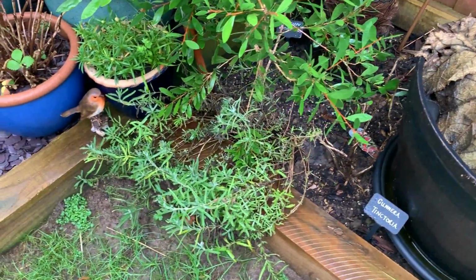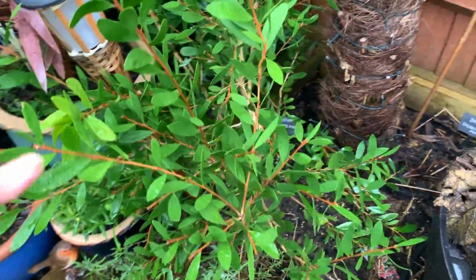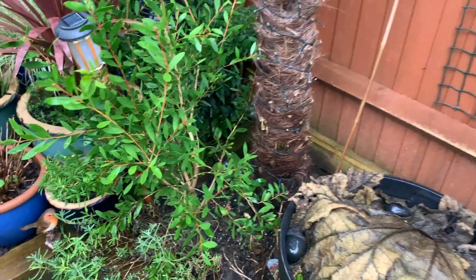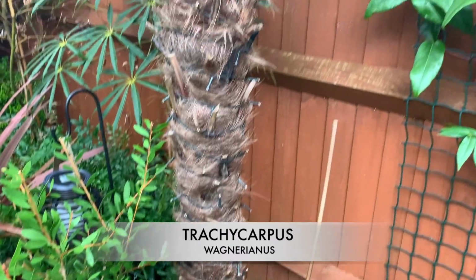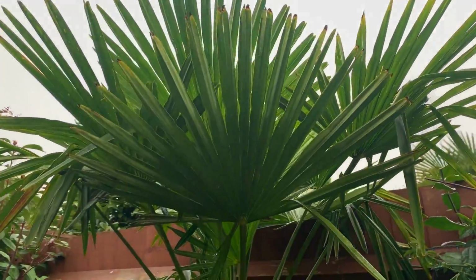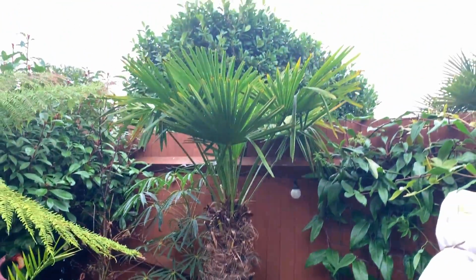I've just got some lavender down there, and then I've got another callistemon here, a hot pink one, and actually that's grown loads. And then we've got my Trachycarpus wagnerianus here, which I got last year. Seems to be doing all right. I'm really looking forward to the trunk getting really tall.